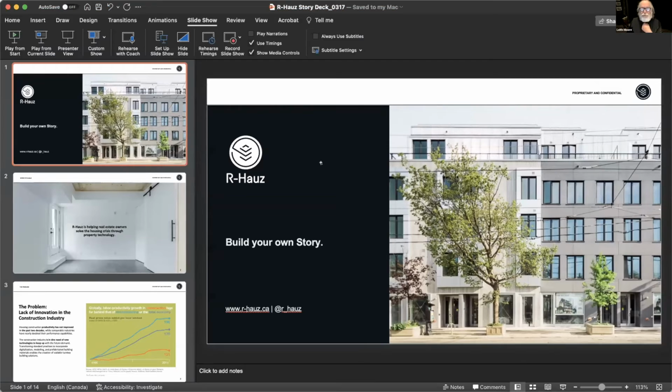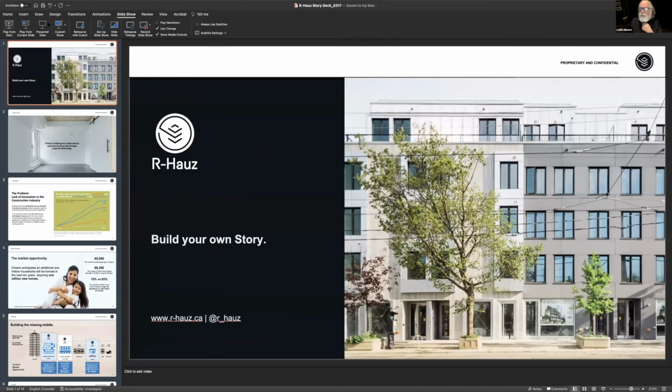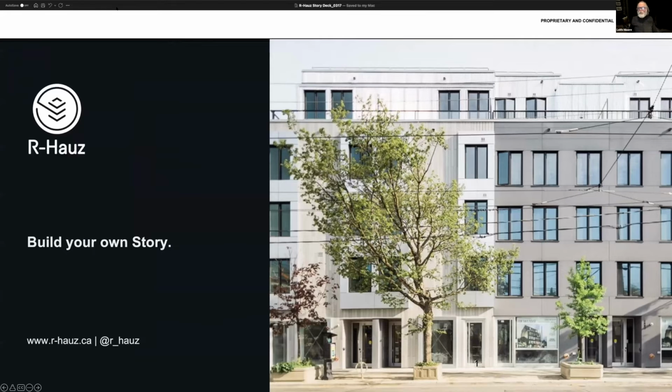I'll share my screen. Everybody good? My beautiful little Main Street building. Looking good. Well, good evening. It's late here in the center of the country.